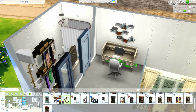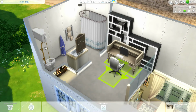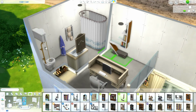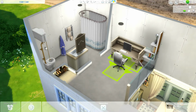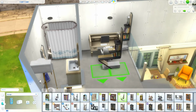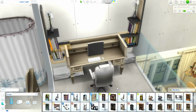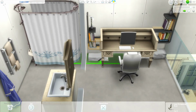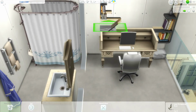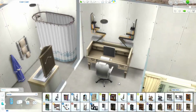What I did was the counter that's next to the sink, I removed that and I put the stove there. I slid the trash can that's next to the refrigerator back over to the side of the sink, and then I put one of the end pieces for the counter next to the refrigerator, put the coffee pot on top of that, and there you go.